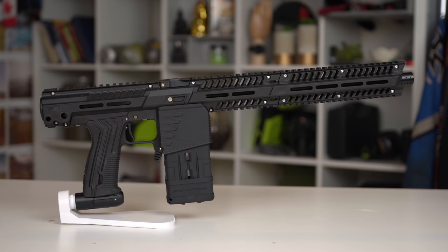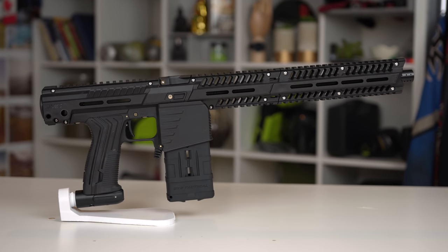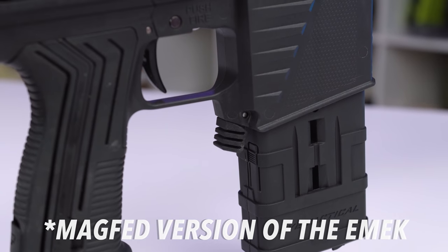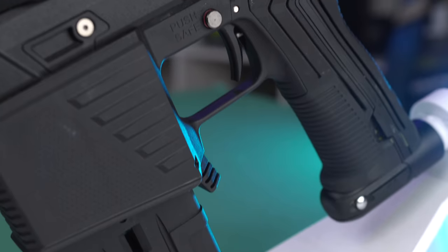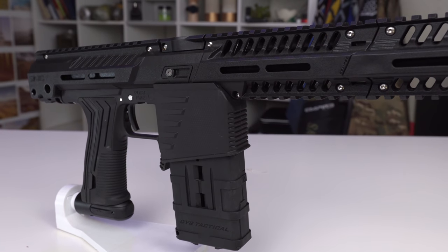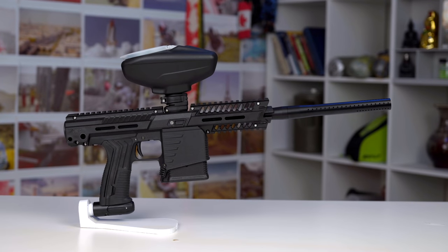And then in the magazine fed category, I like the MG100. The MG100 from Planet Eclipse is very similar to that EMek. We really could look at the MG100 as just a mechanical version of the EMek. It does have the same bolt system, and the trigger frame is very similar, but instead of taking the paintballs on the top, you can put them in the magazine and then feed from the bottom. But you can also take this little cap off the top, put a hopper on it, plug up the bottom with the dummy magazine, and then just use the MG100 as a normal paintball gun. So it shoots very well because it has the Gamma Core, and it's also extremely versatile.